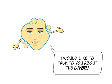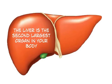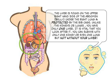I would like to talk to you about the liver. The liver is the second largest organ in your body. The liver is found on the upper right-hand side of the abdomen, belly, under the right lung and protected by the rib cage. Unlike the kidney or lung, you only have one liver. It is vital that you look after it. You can survive with only one kidney or even one lung, but not without your liver.